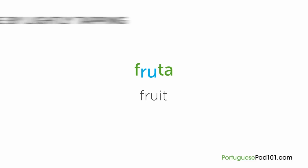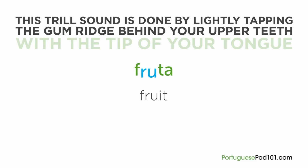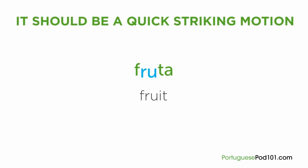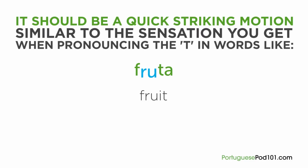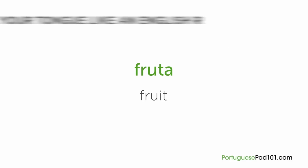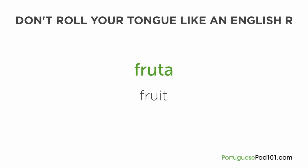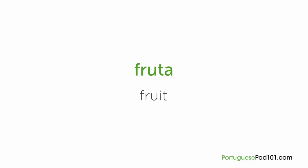Ru. This trill sound is done by lightly tapping the gum ridge behind your upper teeth with the tip of your tongue. It should be a quick, striking motion, similar to the sensation you get when pronouncing the T in words like butter, cutter, and so on. Don't roll your tongue like an English R. Most of the air should go around the sides of your tongue. Listen and repeat after Ana.